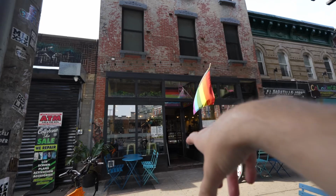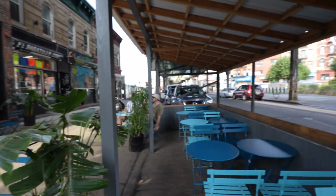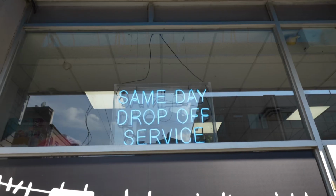Now this is the best coffee in the area, and the pastries are also excellent. Plus, look at all the seating. And this is called making it work. You see, they got the little roof over the outdoor dining, which is under the train, but it works.